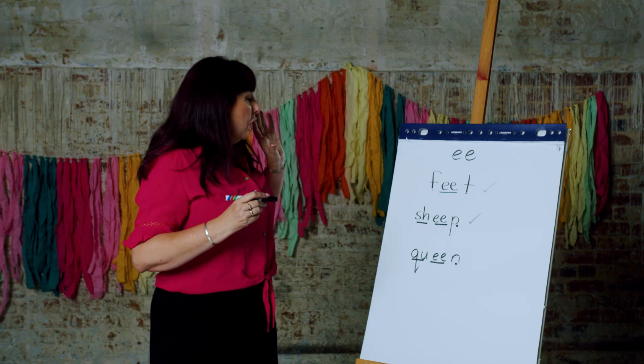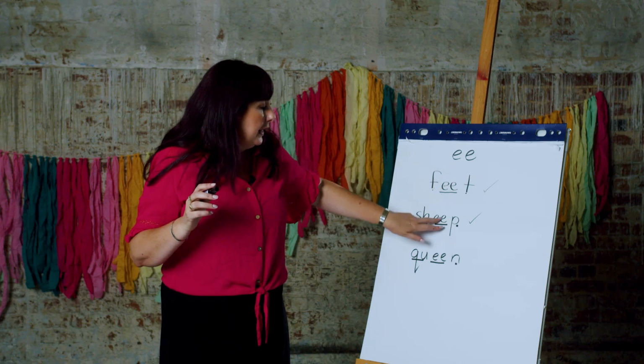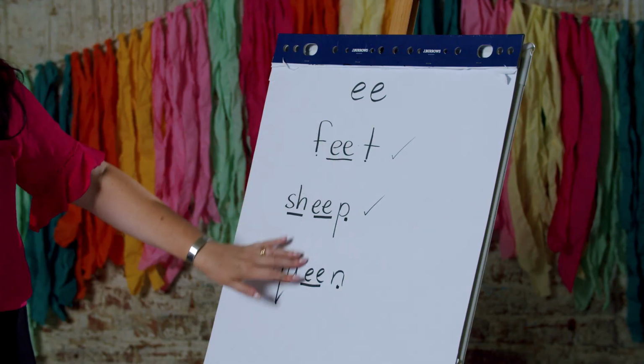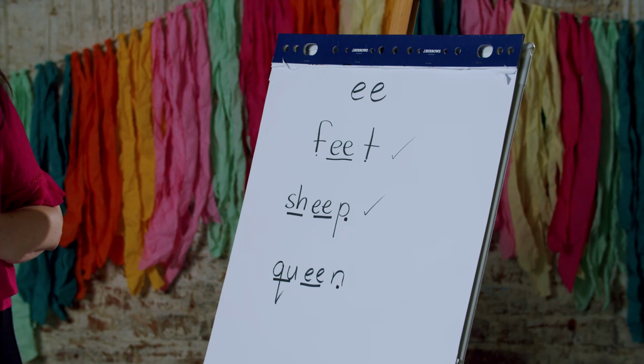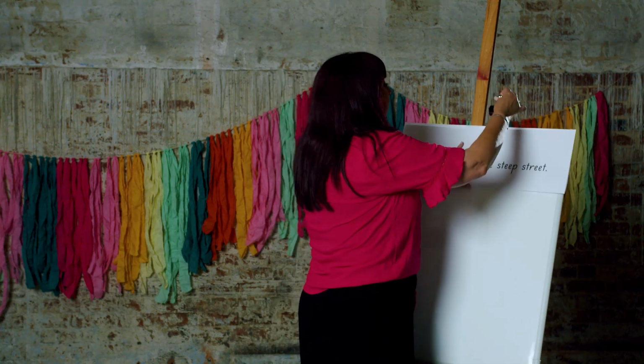Excellent work. What I would like you to notice here is that most of the time when we see double E, it's in the middle of a one-syllable word. Good job. Let's read some passages together and practice our reading fluently.